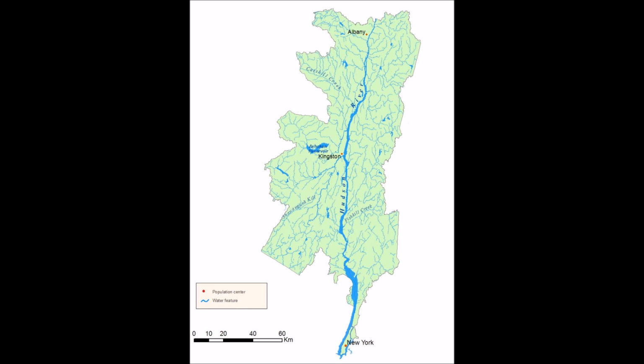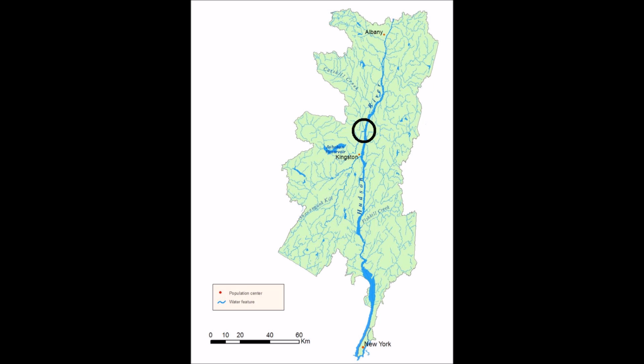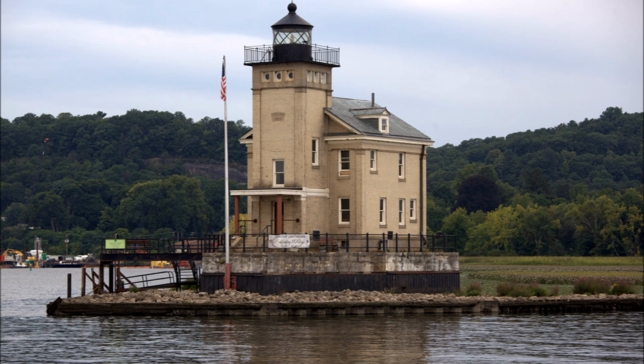Now we're going to zoom into the southern Hudson below Albany. The Esopus Creek, which is a creek I feature a lot in my videos, empties into the Hudson here at Saugerties, New York. Just a little further to the south, the Rondout Creek, which I feature often on this channel, empties into the Hudson at Kingston Point, home of the famous Kingston Lighthouse, seen here.